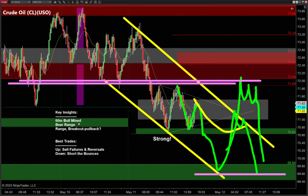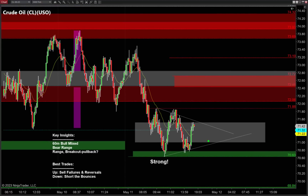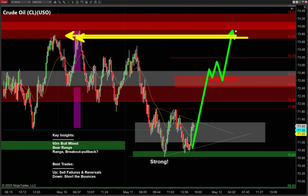All right, guys, pretty simple game plan. Short the bounces, use buyer failures, use bull traps here on the crude oil. Even if we were to rip and run higher here right now, how would you buy it? You'd buy it off a trap, right? That's the only way to do it, because once we get up around these areas, you don't want to buy up here.